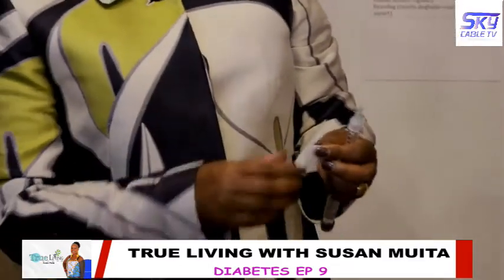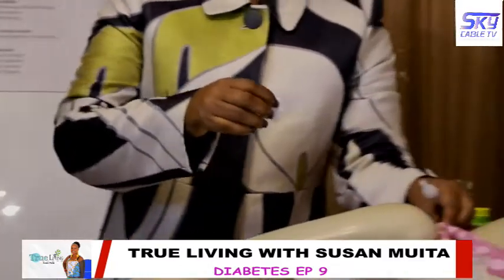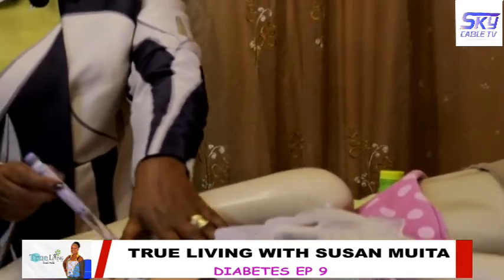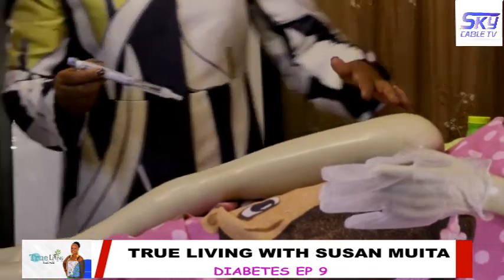So you will do an injection, you clean up the injection area, because I had done there, then you can do it here, and also do it on an angle because you're putting it in the subcutaneous area, or you can also do it on the thighs. So there are so many places. You're not limited to one place.